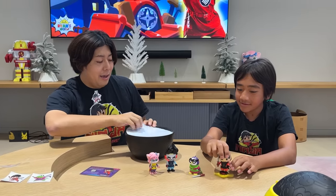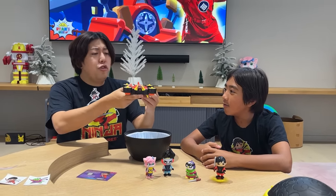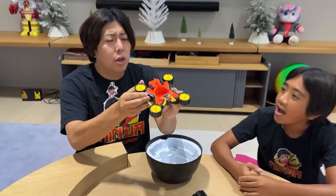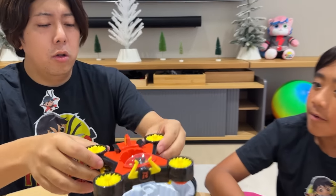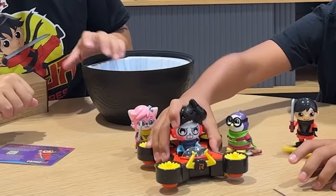And one last thing, and the biggest thing. Whoa! The drone! Ninja drone! Who is going to be the lucky person to ride on this drone? Combo Afro!